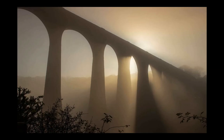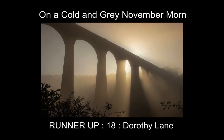The runner-up was entry number 19, On a Cold and Grey November Morn. A splendid moody picture, strong lines and strong contrast. The use of foreground silhouettes gives context and scale very well. On a Cold and Grey November Morn received 18 marks. So On a Cold and Grey November Morn was runner-up with 18 points by Dorothy Lane. Well done, Dorothy.